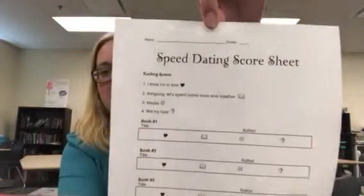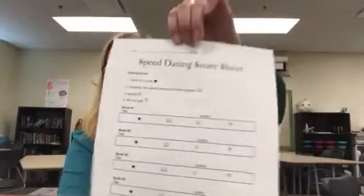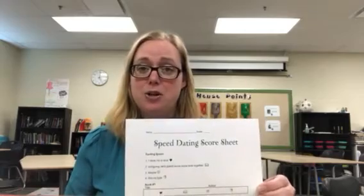So if you can see this, it has spots for 5 dates. And what I really liked is that this wasn't requiring them to write how they felt about a book, because I didn't want them to show me how they could summarize or anything like that. I didn't want to make it a chore. I wanted them just to interact with some books that they may never interact with and possibly find one that they wanted to get to know better.